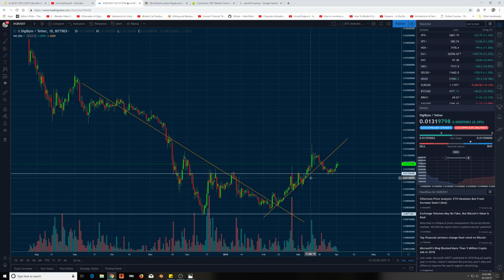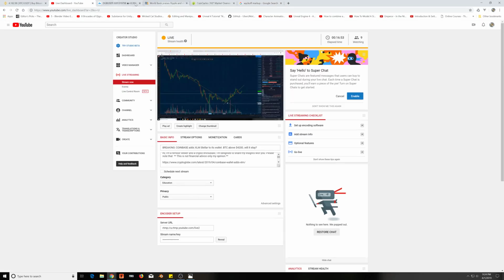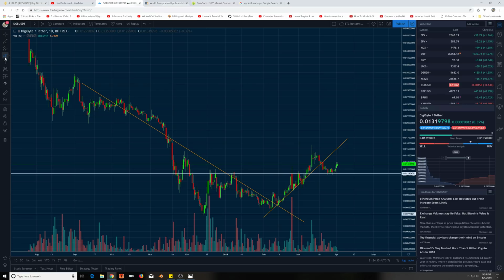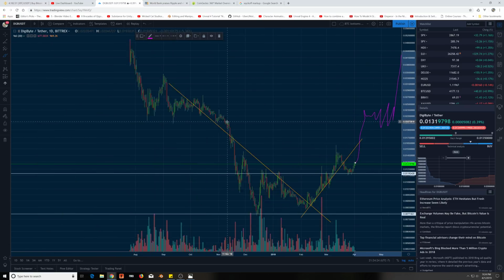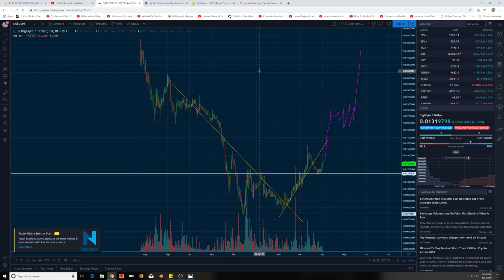They're just shooting it up, and if you look at the little diagram, they call this the throwback here. Then it goes up, reaccumulation, and then boom. So you see that? Throwback, goes up, reaccumulation, and then up. So basically, another way you can look at this is, right around here, about there.